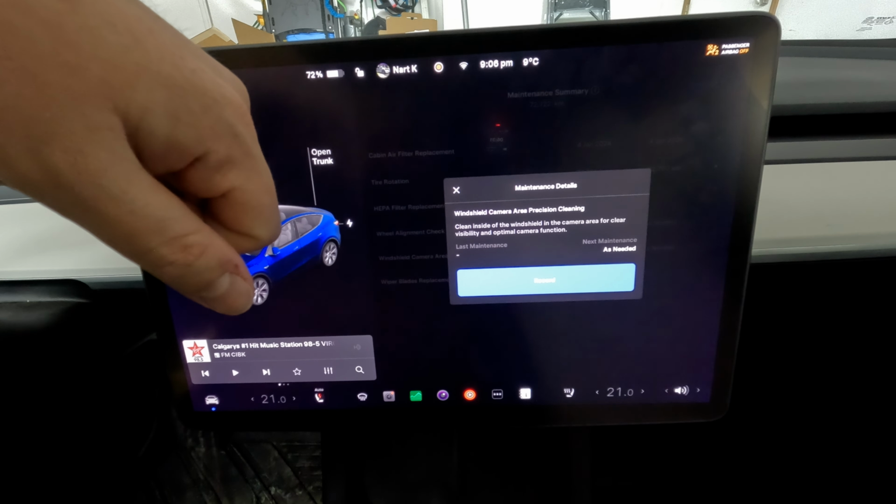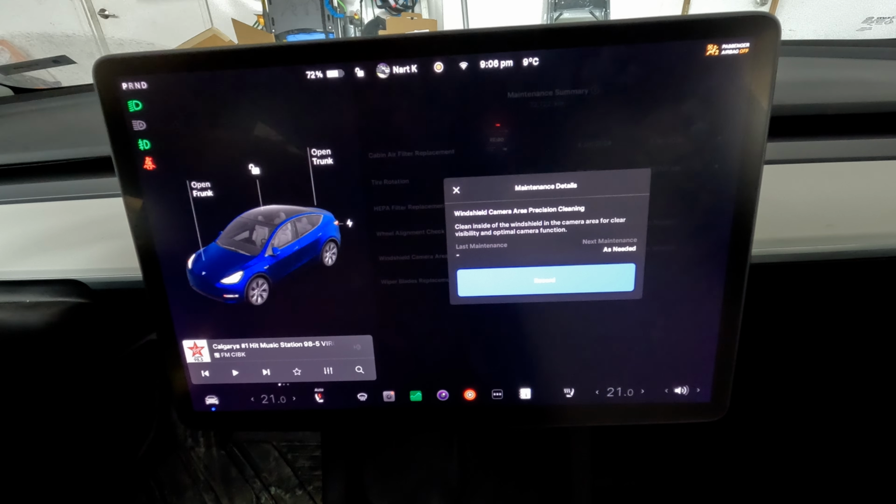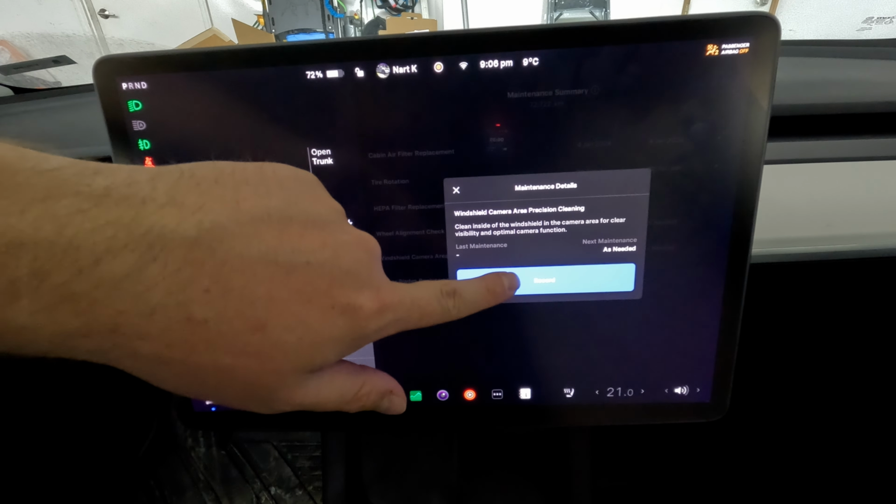Inside of the windshield in the camera area, there's no way you can do that. I think you just have to remove the whole housing. Not sure. So it does.